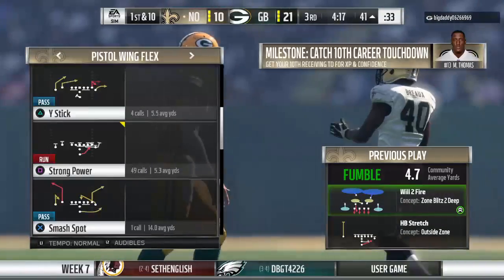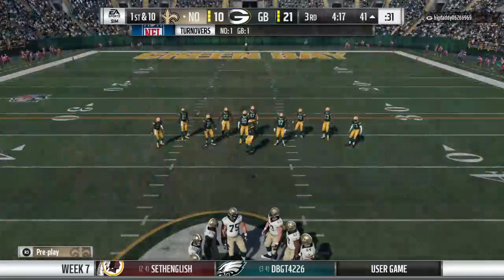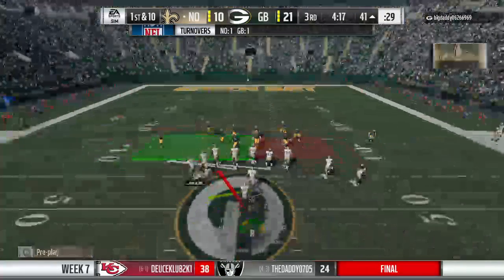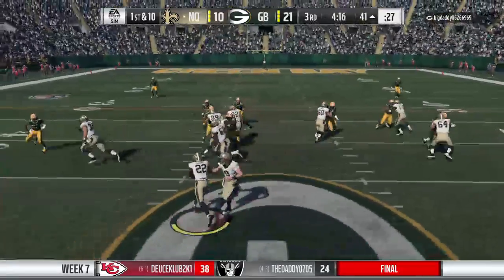They may have the edge on the scoreboard, but that hasn't made them passive, has it? I mean, they've dialed up a pretty good run blitz there. And Brandon, you know that all blitzes aren't just designed to get to the quarterback and the passer.